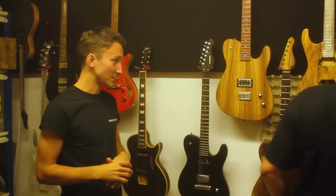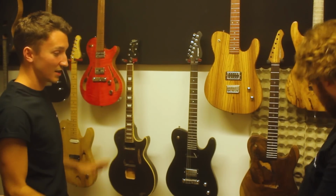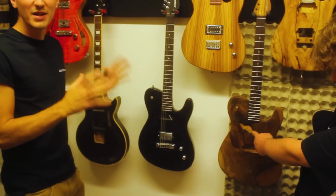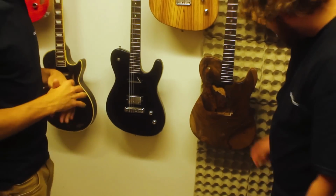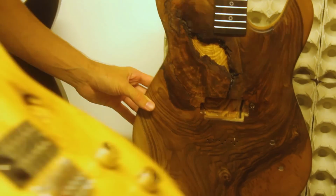Yeah. And as you can see, just from checking out some of these guitars, they're familiar but very different. Which is a winning formula. Yeah, I mean, look at that. That's one of the Raw series that we are working on. Stick your finger in that one. Comes out the other side.